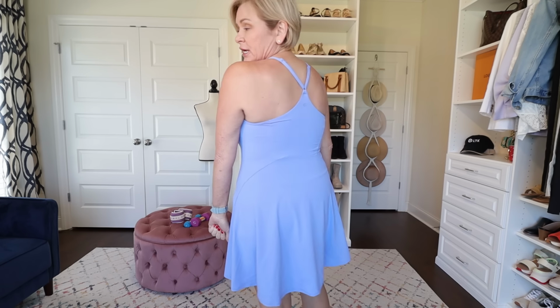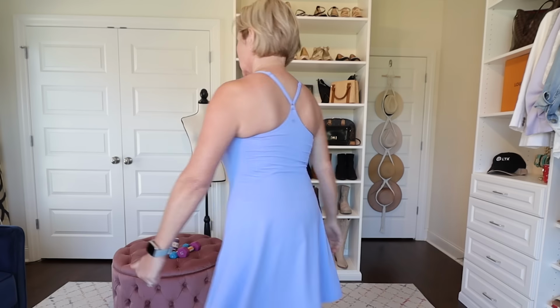And this one has the racer back style. And of course it has the built-in shorts, and this one you can tell it's made for tennis because this pocket over here is for a tennis ball, and then this one is a regular pocket. But I have found that the tennis pocket is perfect for my AirPod case. It fits in there just fine, doesn't fall out. So I will wear these walking too.